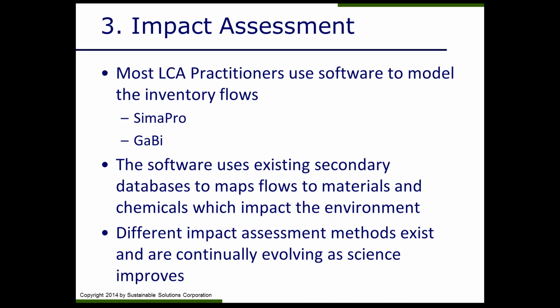And what the software does is it uses secondary databases to map these inventory flows that you've collected, and it maps those to materials and chemicals which have some impact on the environment. So it maps all of those things. For example, it maps CO2 to the global warming impact, and it automatically calculates that for you. There are different impact assessment methods, and that's also why software is valuable, because you can easily switch between those methods and you don't have to redo all the calculations.